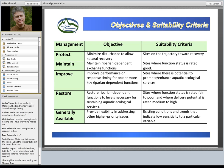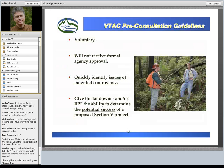In other words, the trend of those functions looks good moving into the future, and you want to continue to promote that trend. Improved conditions would be in places where the objectives are not being met and the functions are not being met, and the desire is to try to improve conditions over time by changing the trajectory of those riparian processes. Restore would be very similar, but perhaps a little bit more impacted or more degraded functional regime. And then generally available was a classification where we didn't feel like that particular variable or process, for example, wood recruitment, would be an important component at that particular site. And therefore, we're basically saying that you don't need to constrain the riparian design for that particular variable. And I'll give you some examples of this here in a minute.